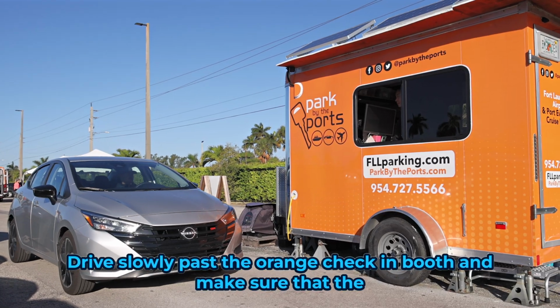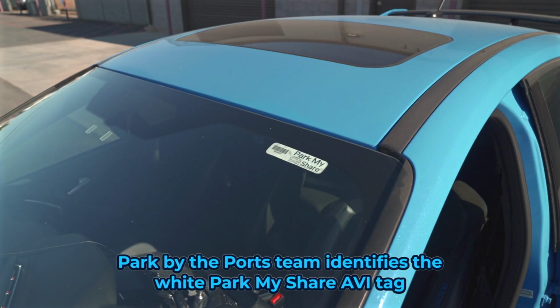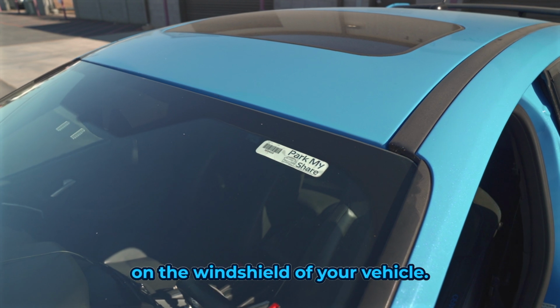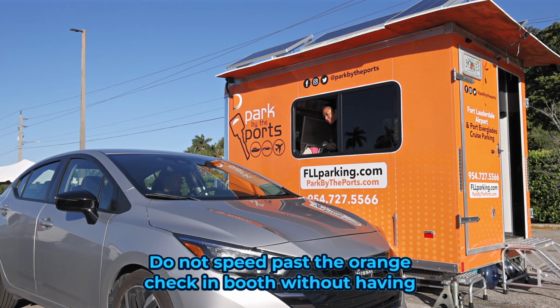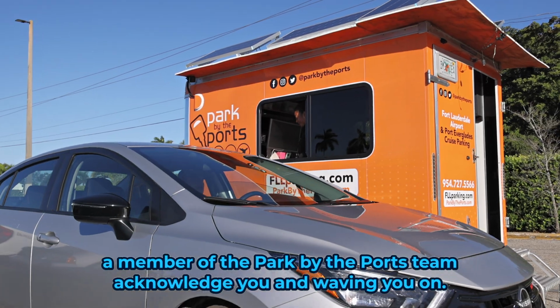Drive slowly past the orange check-in booth and make sure that the Park by the Ports team identifies the white Park My Share AVI tag on the windshield of your vehicle. Do not speed past the orange check-in booth without having a member of the Park by the Ports team acknowledge you and waving you on.